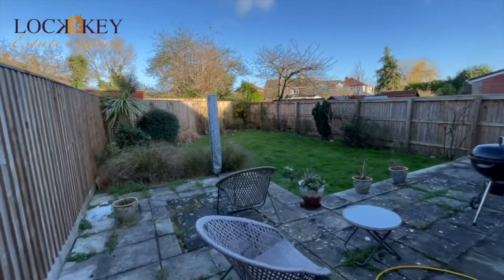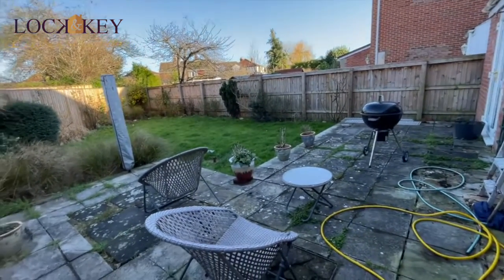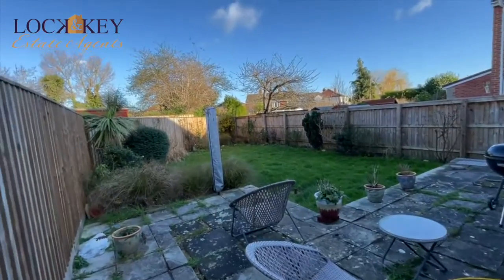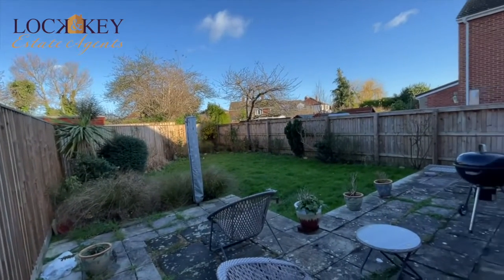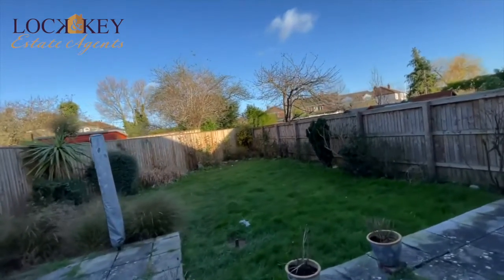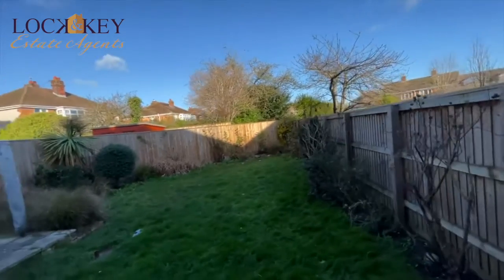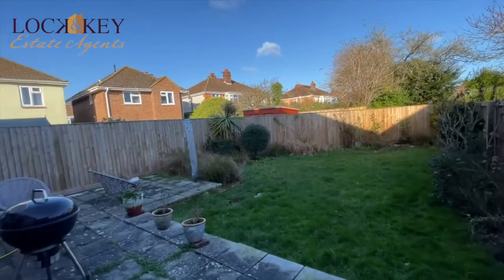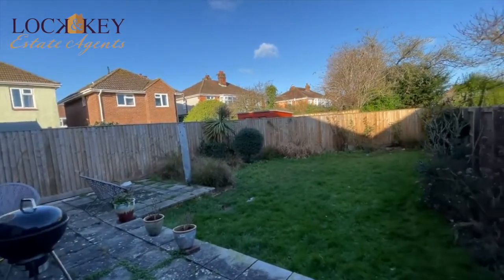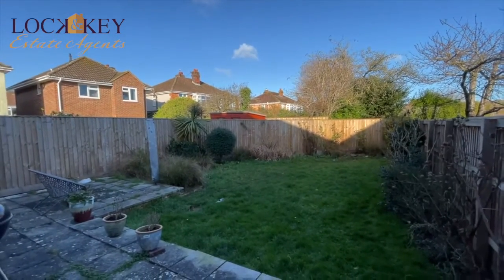And out we come into this rear garden. And there you can see a patio. Clean this patio up. It's all enclosed by timber fencing. Very private. And of course, you've got a green area there, which is laid to lawn. The sun is starting to appear at the rear. It's quite low at the moment. It's midday now.